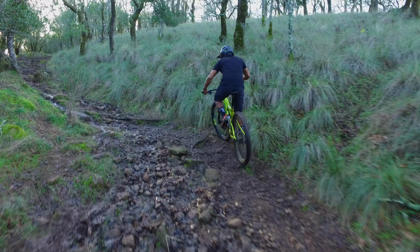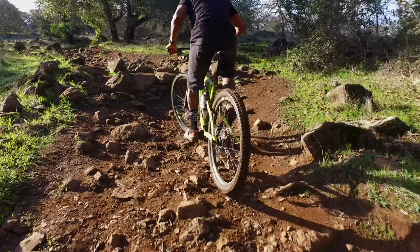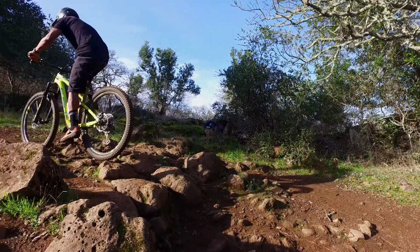Proper technique and correct timing allows you to put power down where it's needed. This keeps you from spinning out unnecessarily, even in muddy conditions. Someone with less fitness and better technique has the ability to outclimb someone with more fitness and less technique on a technical climb.